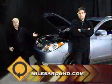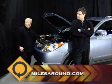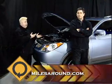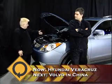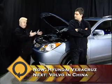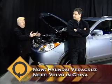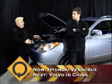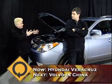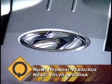Now we've popped the hood of the Hyundai Veracruz, and you can see the V6 engine here. It looks to me, and I don't know if it looks that way to you, Dennis, like it sits kind of low. There's like 4 inches at the back and about 6 inches at the front here. Almost looks like it calls for a V8 under the hood. Now, we recently saw a vehicle very similar to this, which was the Mazda CX-9, and that was also powered by a V6. And that almost seems to be adequate for this size of vehicle.